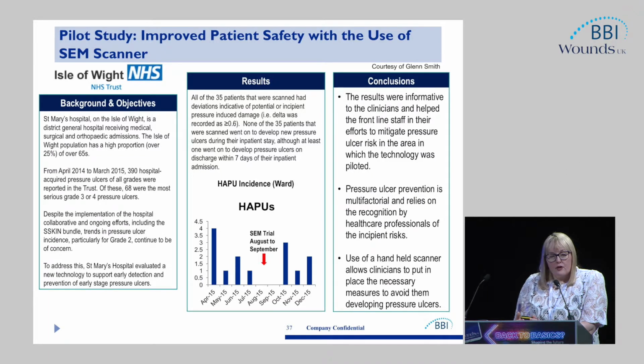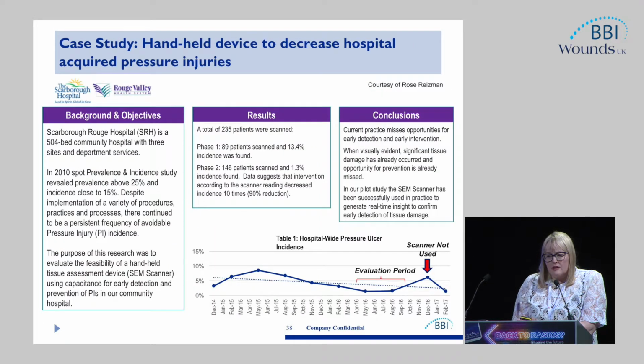If you look at the different literature that's out there, this is just a poster that is actually being presented at this conference. This is Glenn's work from the Isle of Wight, and you can see there he has had a huge reduction in the hospital-acquired pressure ulcers. And the same is true of Scarborough Hospital in Canada. Really what they wanted to do was look at the Hawthorne effect. Was it just having the scanner that made a difference, or was it actually scanning the patients? And what they found was it was scanning the patients.